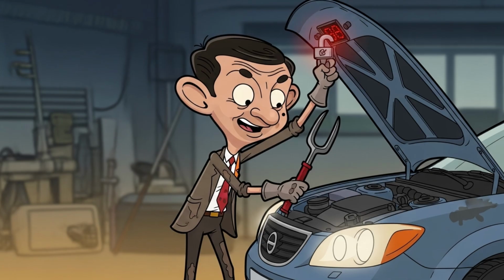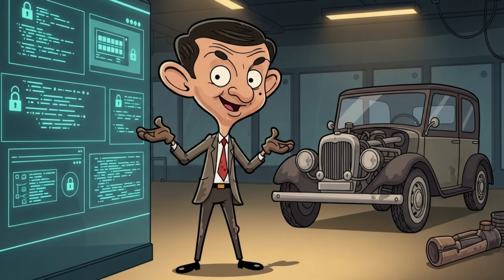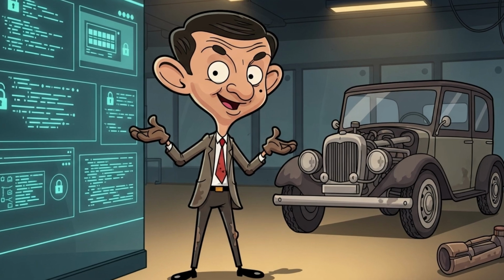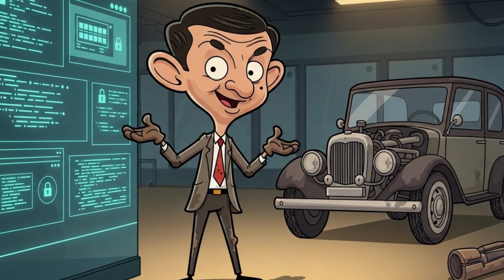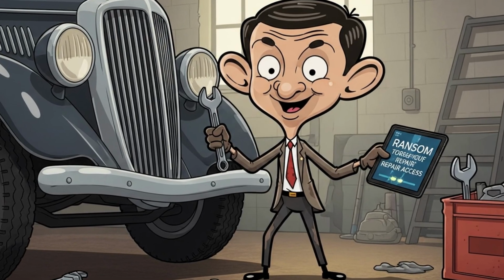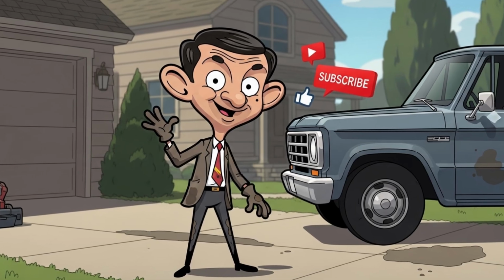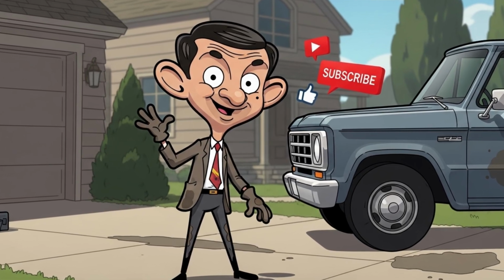The war on do-it-yourself is real. They have sealed the hood. They have locked the software, but they cannot take away your ability to choose. Reject the ransom. Keep the old iron running and never let them tell you that you are not allowed to fix what you own.